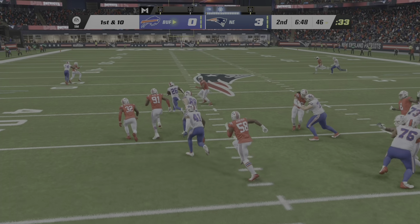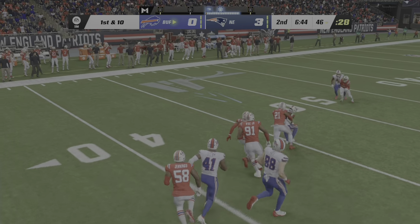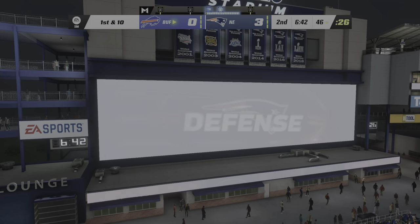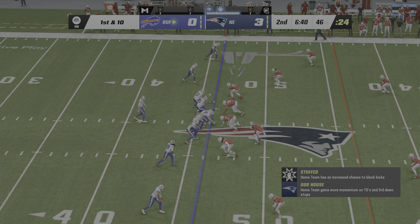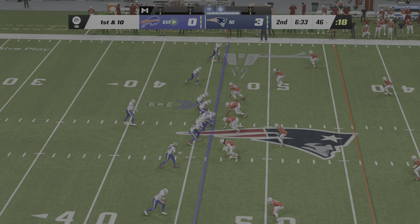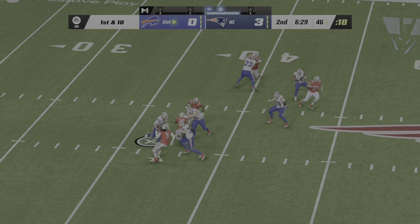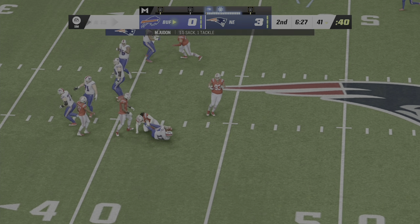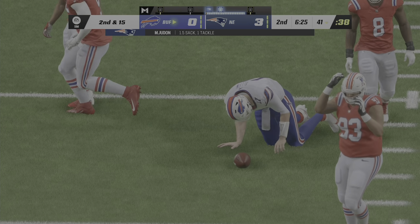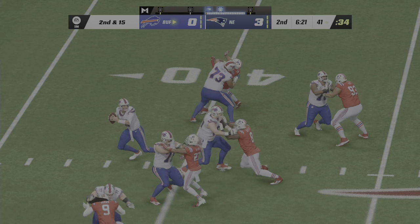Yeah, they really needed to get something going, didn't they? They had punted on the last two possessions. The running game starting to come to the front for them, providing a nice pickup there to keep this drive going. On first down, Allen. Escaping the pressure. And he can't find anywhere to go with it. And he goes down. Marching in for the sack, Matthew Judon.